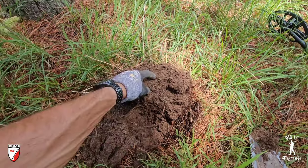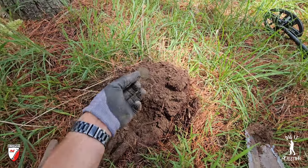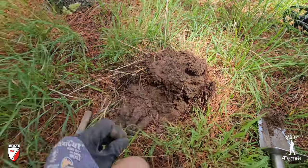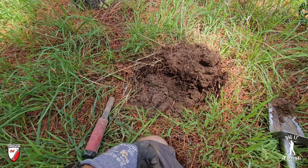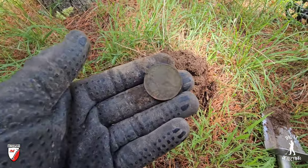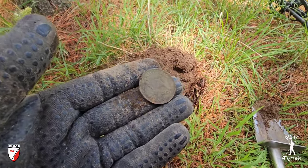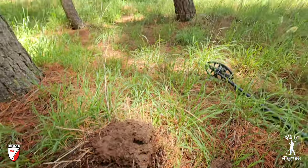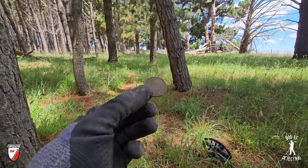Oh no. That's all right. It's a penny. That's okay, because that is another coin at the least anyway. So 1958 Roo penny. Bugger. I was really hoping that to be a florin, another florin. And it's not a 58, it's a 59. So there we go. We were chasing a wallaby and we got ourselves a Roo.